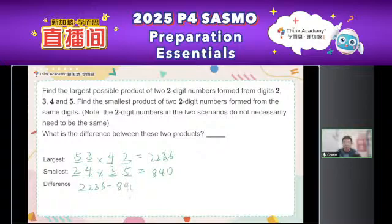I think this one is not so hard. Just do one more step. And the final answer here is 1,396. That is our final answer.